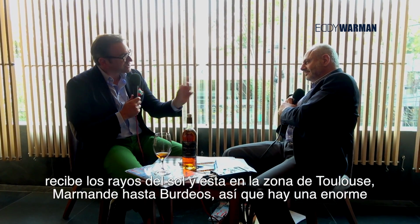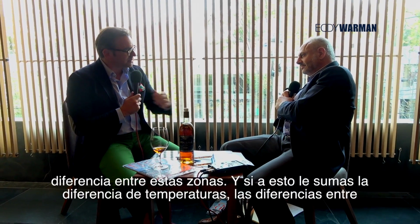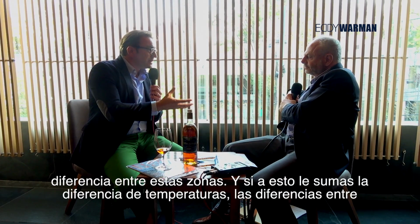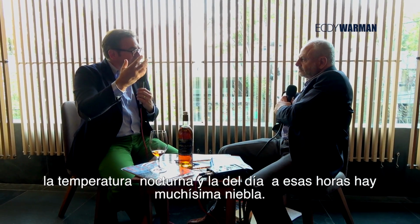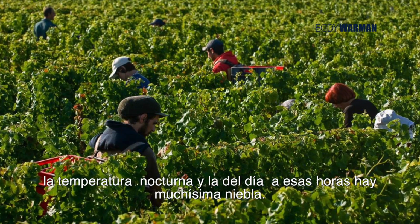So a big difference, a big temperature difference between the Ciron and the Garonne River, and then on top of these two temperature differences, you have the difference of the air between the nighttime and the daytime temperature. At that moment you have lots of fog.